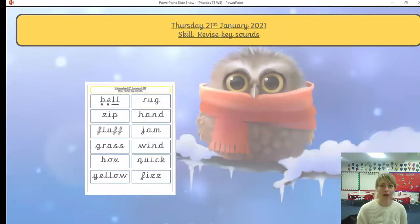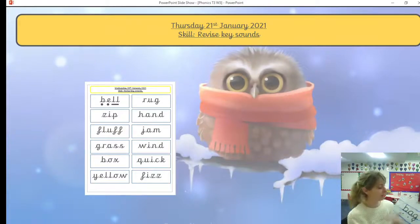Okay, and now for your final challenge, we have a treasure hunt. Now what I would like you to do is you can either ask a grown-up to copy out these words for you, or you can print them off. And the first challenge I want you to do is to sound out each word and add sound buttons. So I've done the first one for you.